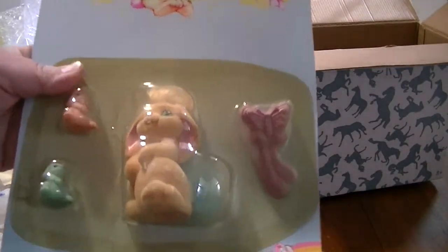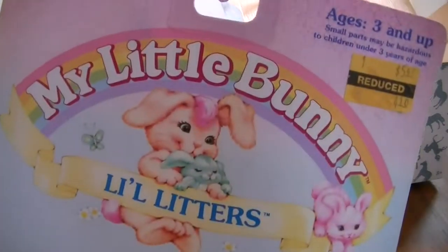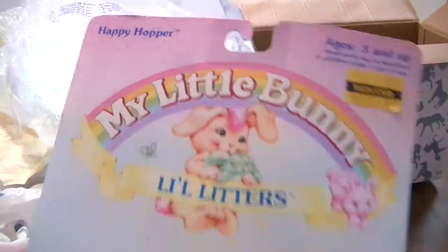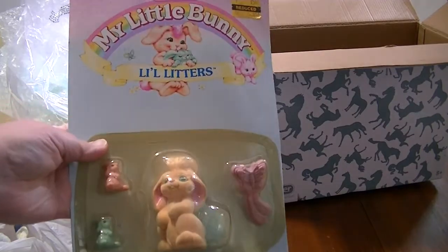And I didn't have it. I didn't have any of it. And I don't really actively collect them either. I was actually thinking of selling all mine. Her name's Happy Hopper. But now that I got one that was pretty cheap, I'm like, well, if they keep turning up cheap, I'll get them.